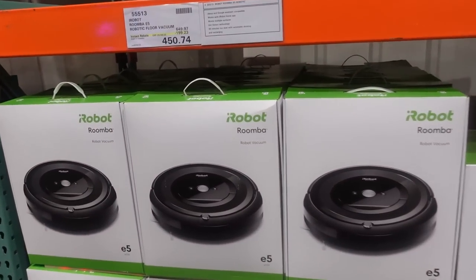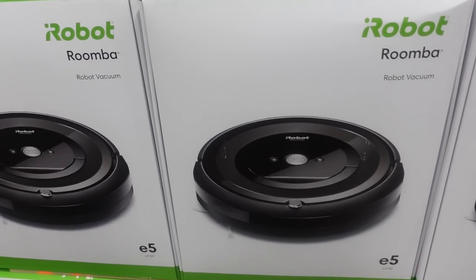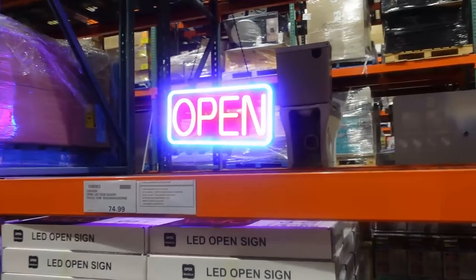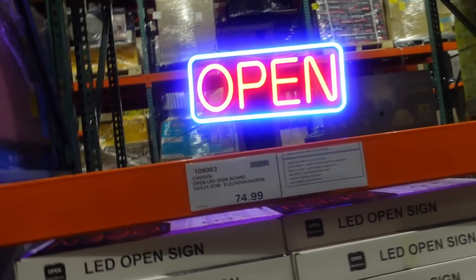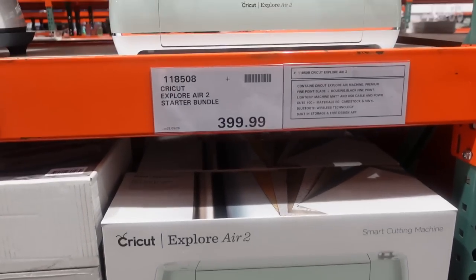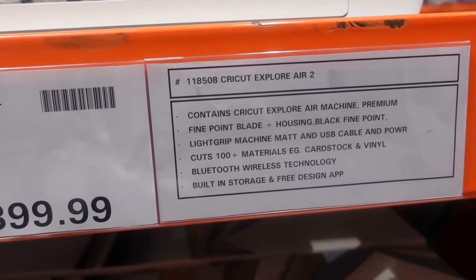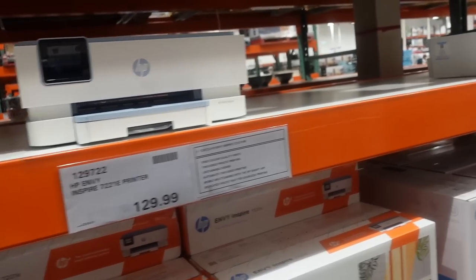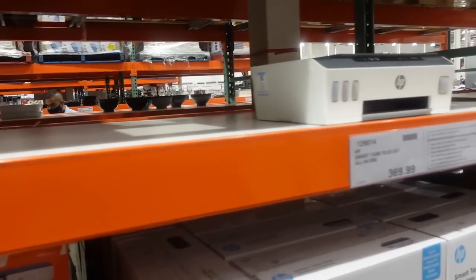Saving $200 today on the robot vacuum cleaner, $450.74. Open for business, $74.99 for that sign. And the Cricut, $399.99 for the bundle. And that's what it contains, the bundle. I've got a couple of HP printers, $129.99, and this one.